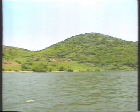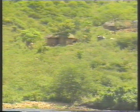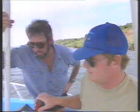Some beautiful scenery here and a pretty little village there up on the hill. I don't know whether they're Frisian cows or not. What would they be, Anthony? Would they be a subspecies of a Frisian? Slightly updated model of a zebu, I would say. Well, that's good ground here. That's coming up very steep, isn't it, Anthony? It's a beautiful spot.